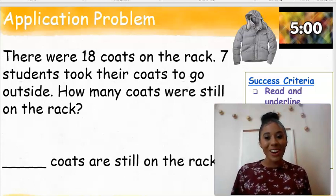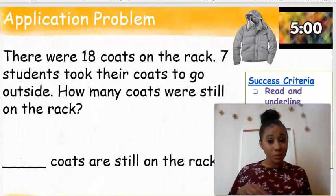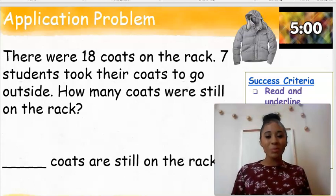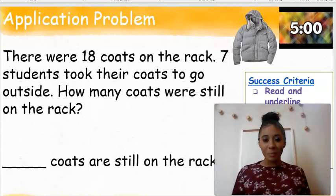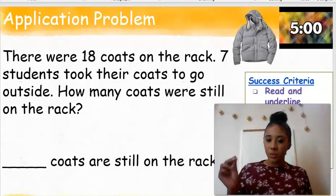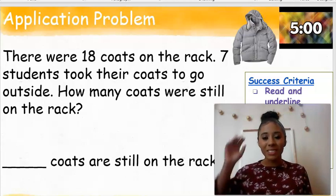All right, friends, are you ready? Okay, make sure you draw a picture with labels, you write a number sentence with labels, and you complete a nice statement. All right, friends, if you need Miss Benny to repeat the problem to you again, you can rewind the video so that you can hear me say it again. All right, friends, listening ears on.